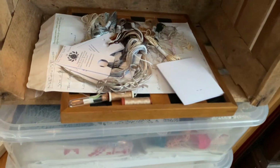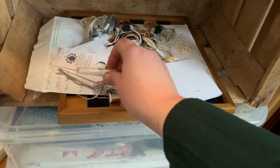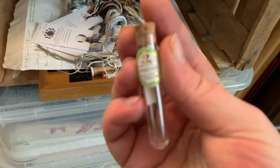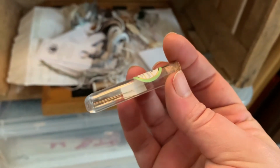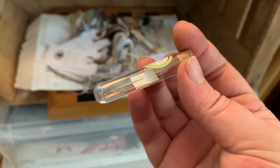There's the threads, some notes, a needle book, and oh, my tulip needles! In a number 12, which are the smallest embroidery needles I have ever worked with. Super annoying, but also make really pretty stitches. As a rule, I feel like the supplies that are the most annoying also give the prettiest results, which in itself, that's pretty annoying to be honest.